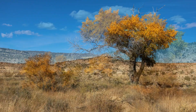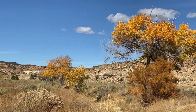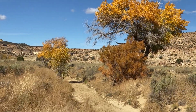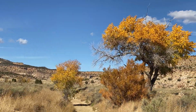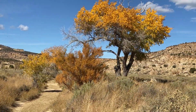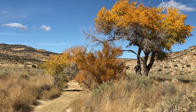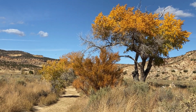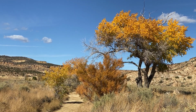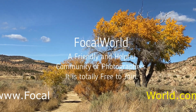Look at how awesome that looks. This of course is the fall time I'm doing this video. It's the first week in November and these cottonwoods are just perfect. Look at that. Just perfect. So I've been spending a few minutes here photographing this, listening to the traffic go by, but just really enjoying this site right here. This happens to be just west of Laguna in New Mexico, just a mile or two west of it, and we of course are on Route 66.